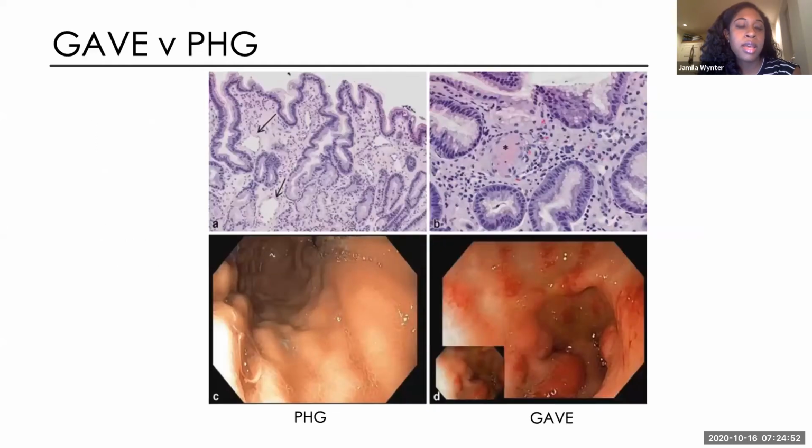And so this is just a brief slide on the difference between GAVE and portal hypertensive gastropathy. The reason why I included this is that sometimes endoscopically, the two disease processes can appear the same. Just for a brief reminder, on the right here, this is GAVE, again, the linear red striations in the antrum of the body. Portal hypertensive gastropathy is almost always seen in the body or the fundus of the stomach and not the antrum.